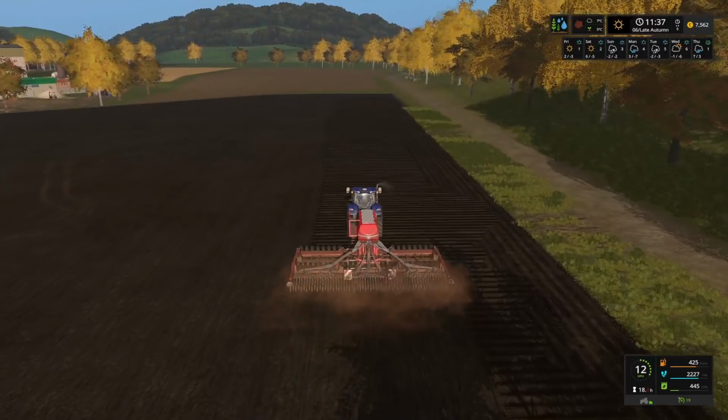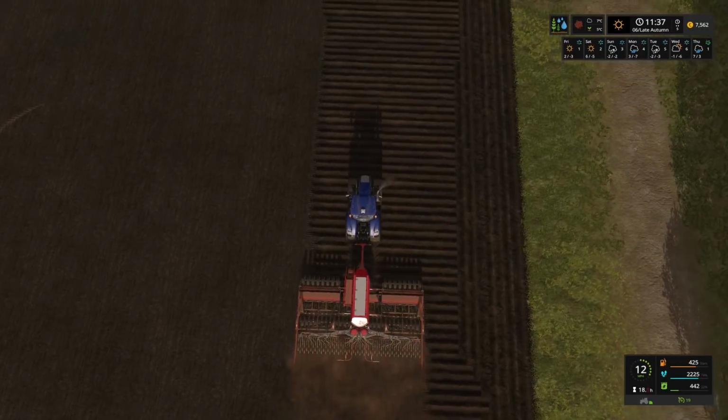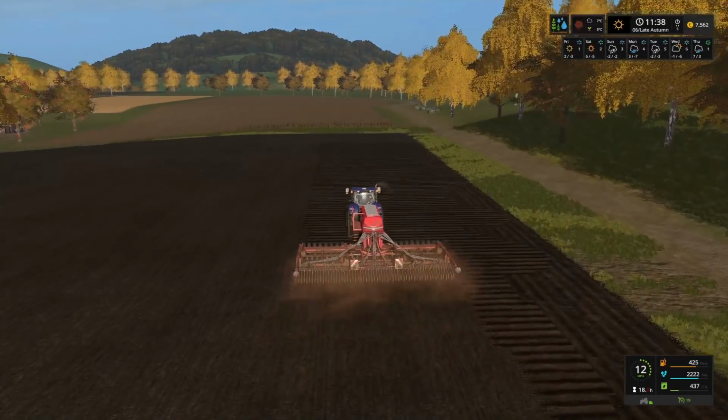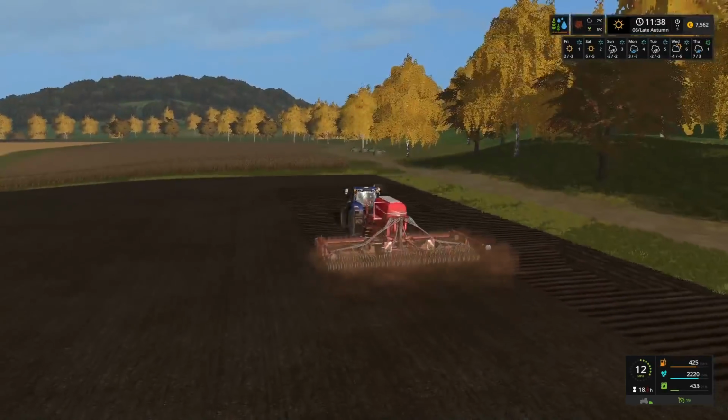But we only have, what, 2 passes, including the one we're on, and then this field is done. So, yeah, as I said, we're going to be done with all of our seeding by midday. That's really, really good going. A little unexpected, but we are going to have to do some cultivating.